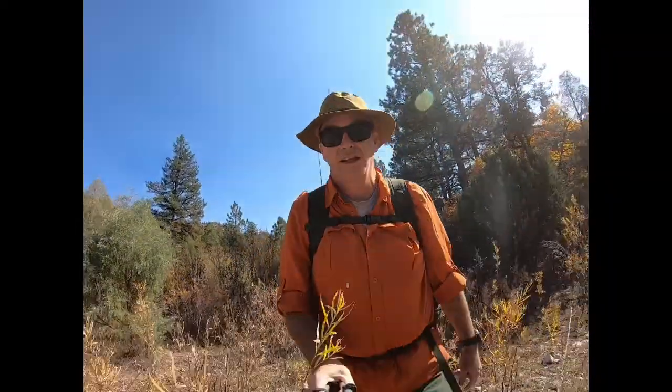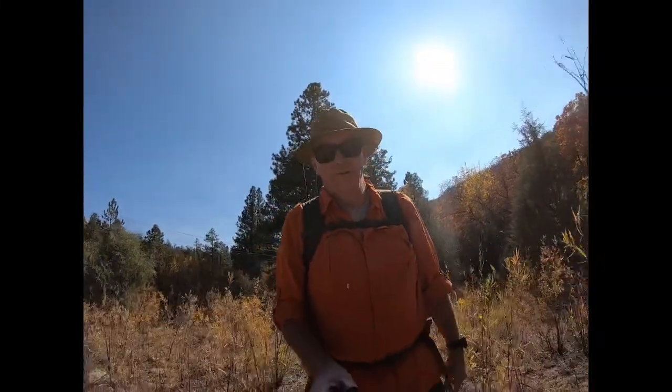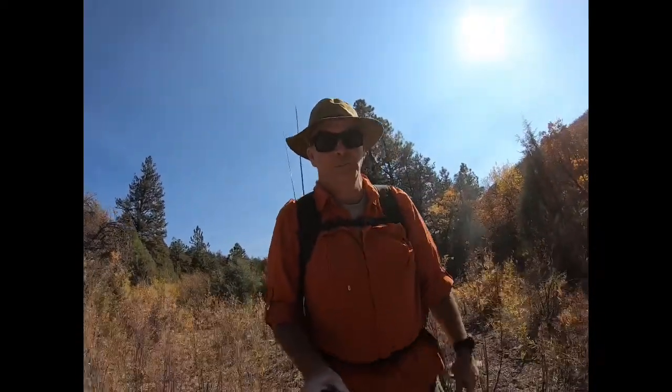Hello, and welcome to another Sandia Mountain Natural History Center quick trip. Today, we are on the Rio Guadalupe near the Gilman Tunnels, which is roughly near the Jemez Pueblo here in New Mexico. And our goal for today is to do a little fly fishing.